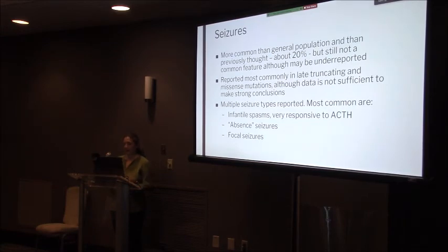I say "absent seizures" in quotes because a lot of families will describe these as absent seizures. They're actually very rarely true absent seizures, as neurologists deem absent seizures. They're more likely what we call complex focal, which is sort of these staring spells that you see, where you may have some eye deviation or other things, but not necessarily true absent seizures. And then focal seizures, so one part of the body having a seizure while the rest is able to continue functioning.